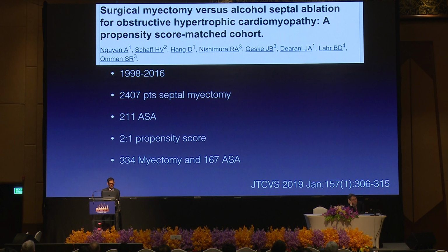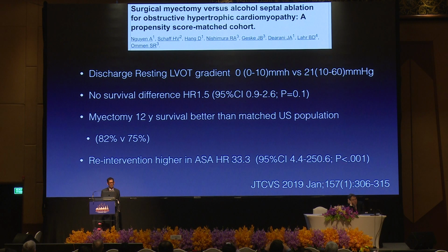This is a study out of Mayo Clinic. Again, about 2,400 patients having septal myectomy, about 200 having alcohol septal ablation, 2-to-1 propensity score matching, and so they came up with 330 patients having myectomy, 160 having septal ablation. The patients had a much better resting LV outflow tract resolution of gradient following the surgical myectomy, which, after what I've said about alcohol septal ablation, is probably no real surprise.